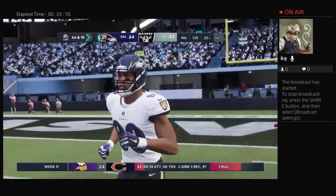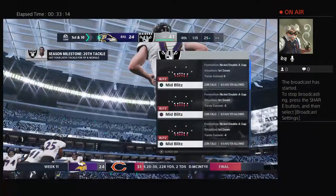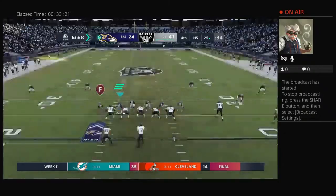But in this case, the offense figured it out. Now the Baltimore offense heading back out onto the field. They're down big here late. I don't know. You just one last drive here for pride? Some people like to do that.